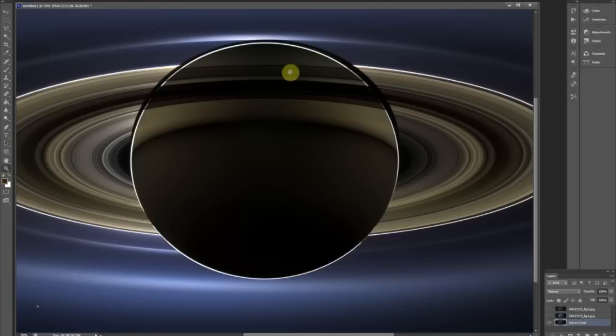But you can still see that the A ring is blocking some of the light that would otherwise be reaching us from the night side of Saturn. The rest of the ring system is pretty transparent, which is why there's almost no other shadows being cast over here. You can see some really faint little whiskery shadows here from Saturn's C ring. And that's all of the stuff that's in Saturn's C ring.